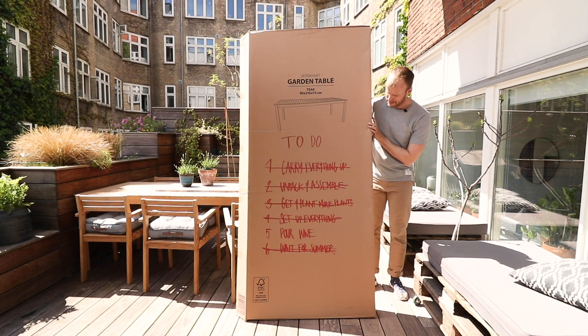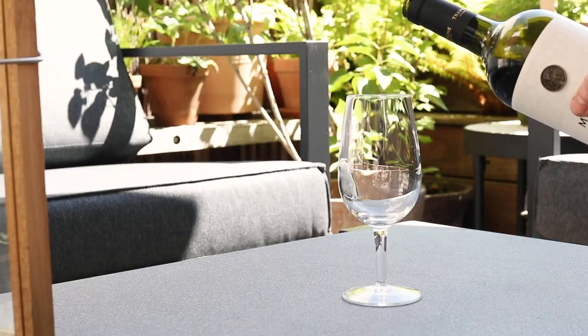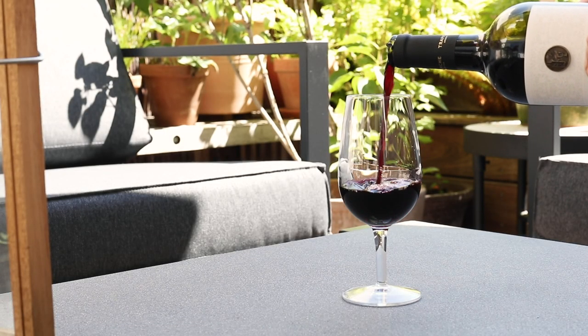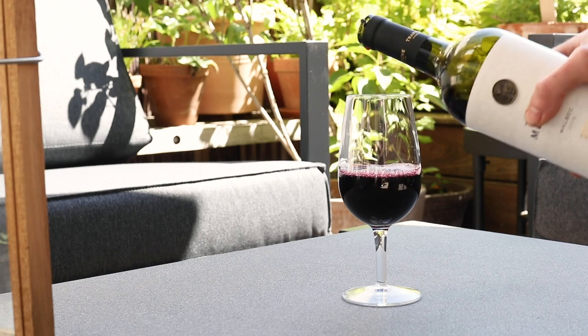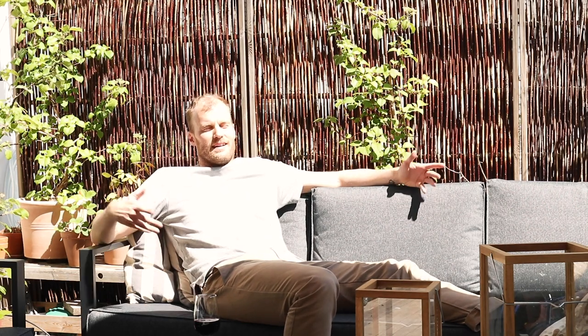I think we can safely say now that all I have left is point number 5. And yes, this summer is finally here. It's about time. Perfect timing.